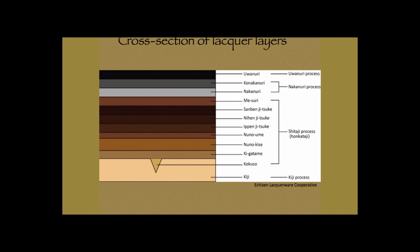Here's a cross-section of the lacquer layers from the kiji, which is the wood base. That's timber. The number of these layers is actually quite variable, and they've all got names, and we don't need to worry about any of that. Suffice it to say that there's a bunch of layers polished in between, hardened in between, so it takes several months to produce a blank panel ready for work. Of course you produce lots and do them all at once, but even so it takes quite a long time to build up your base material.